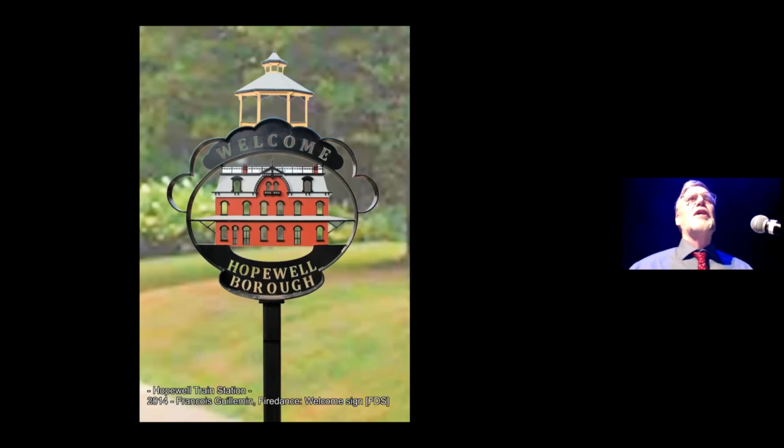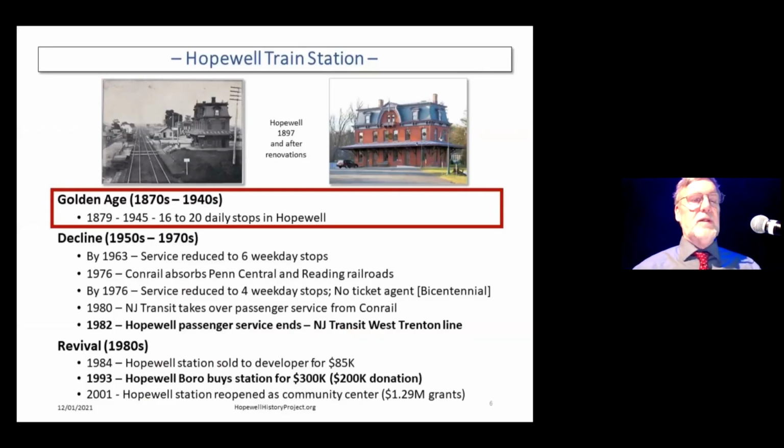So I call these iconic images of Hopewell. This train station is really iconic, and this is a great example of it. These are the Welcome to Hopewell Borough signs that were put up on the 5 entrances to Hopewell. And they were created by Fire Dance Studio of Hopewell in 2014. And just look at this train station. You know, in one sense, it's very abstract. It's just windows and doors. But the amount of detail he put in to capture all the details and the holes and the cresting and all the rest on this roof is just spectacular. So these signs are still going strong today. So these are just wonderful.